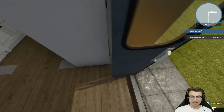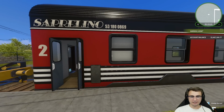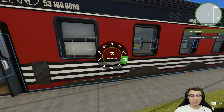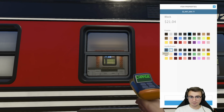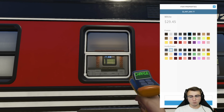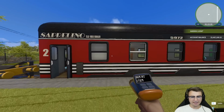But you can see it wants to go back a little bit more, but it can't since that window is sort of taking up the space. So let's go through now and just change out all these windows, make them look nice and pretty. Would white trim on the inside look good, or is that too much? I kind of like that more.